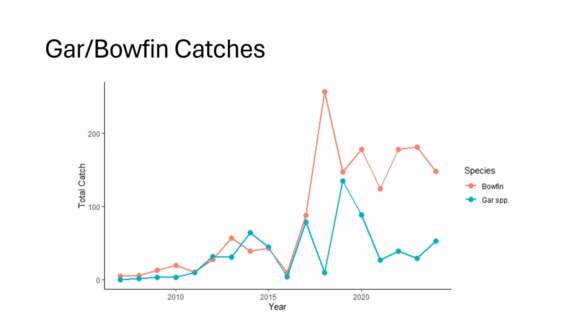Gar and bowfin have been pretty healthy and increasing over time. In the past 5 years, gar have kind of come down from this peak abundance, and bowfin seem like they might be doing something similar, or maybe they just peaked really high and then have a new normal that's more abundant. Although they have been showing lower weights recently, so that may be a cause for concern.